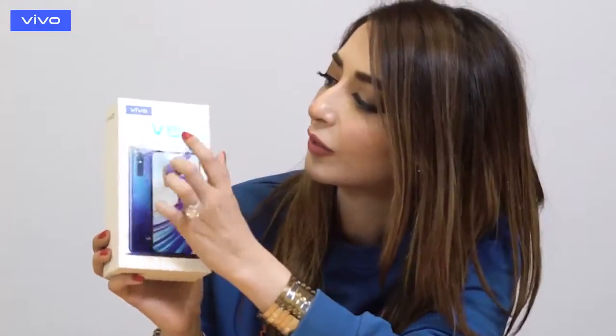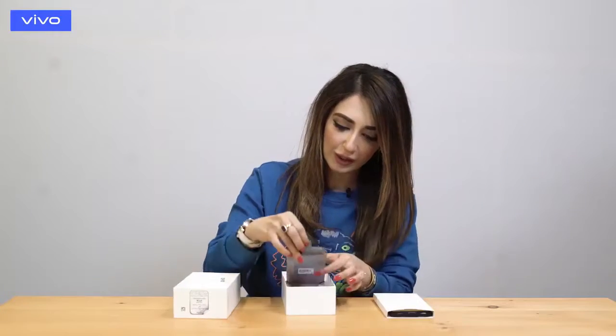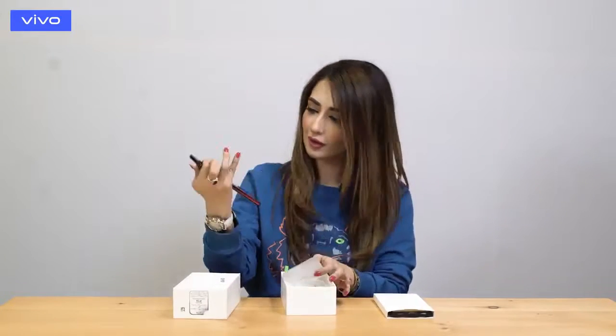So this is a new phone by Vivo, the V15, and it's supposed to have some awesome features which we are going to check out right now. So let's see. Ooh, did you see that? This is the Glamour Red by Vivo. And you know, the feature that really excited me was the camera. Let's check that. Whoa, did you see that?